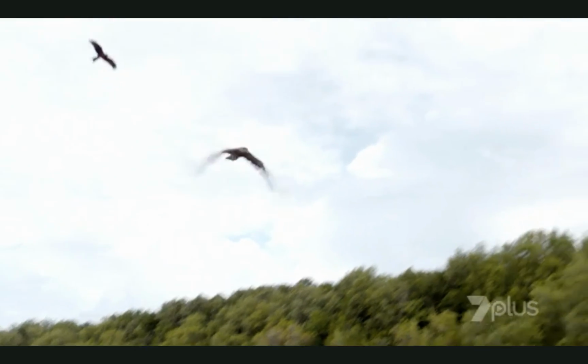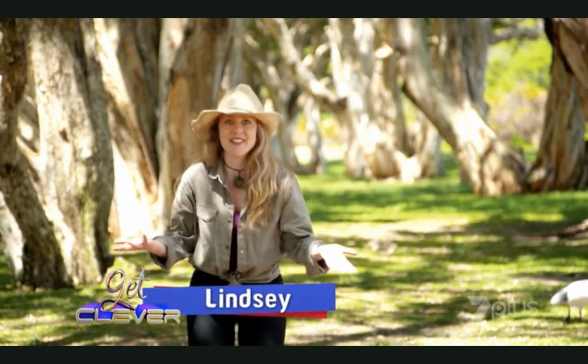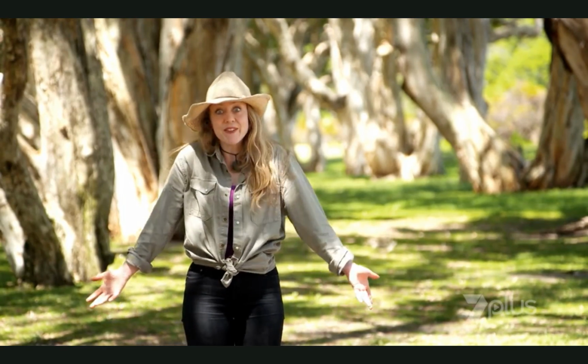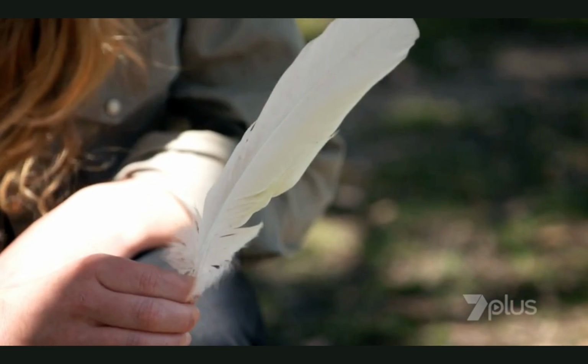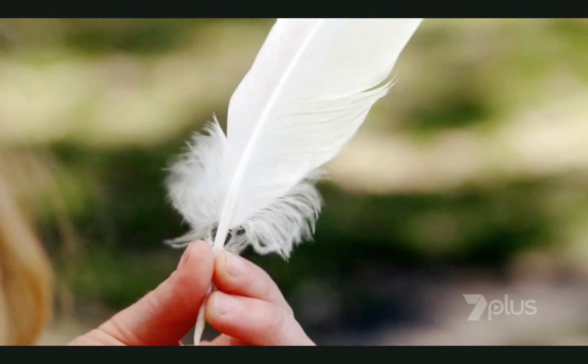Watching birds soar through the air? Wouldn't it be amazing to be able to fly like a bird? Well, unfortunately, we don't have any wings, or any of these guys, feathers. Remember how Nate showed us how birds take off? Well, we're going to learn about how birds stay in the sky. And these guys have got a lot to do with it.